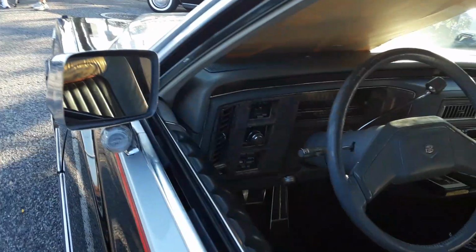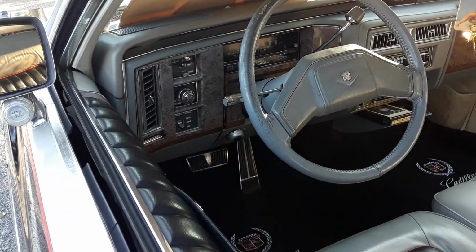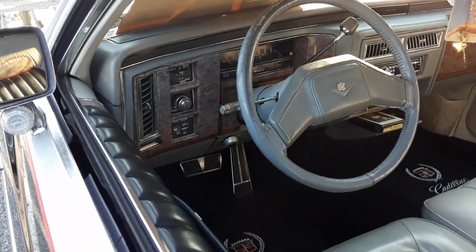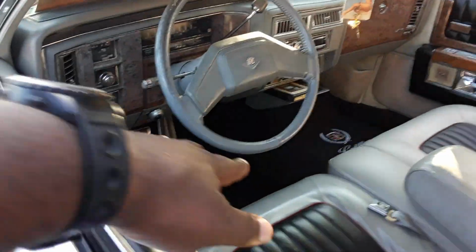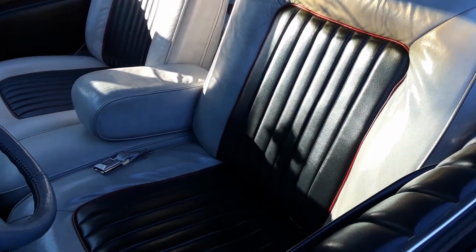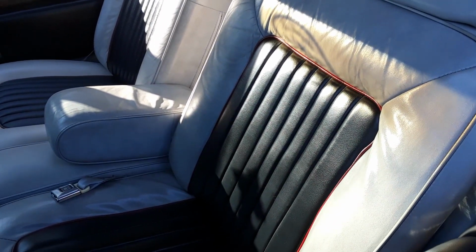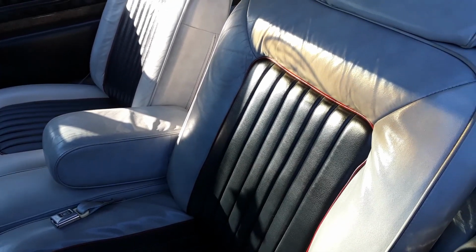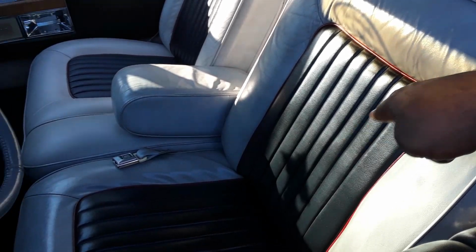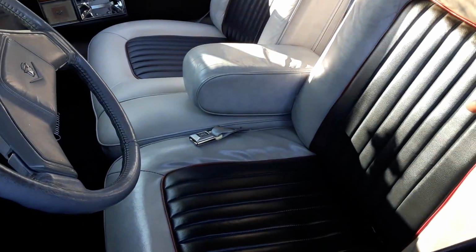The center, these fake wood bezels, it's got to be repainted or redipped or however they make that fake plastic. It's got to be reinvigorated. The carpet is brand new. I like that. It's got Cadillac matching floor mats. He had these seats reupholstered at some point, but the one on the passenger side looks better than the one on the driver's side. I'd assume these are the original, and he just had the inlays put in at an upholstery shop. The guy put in the red piping and the black inlay to make them look younger.